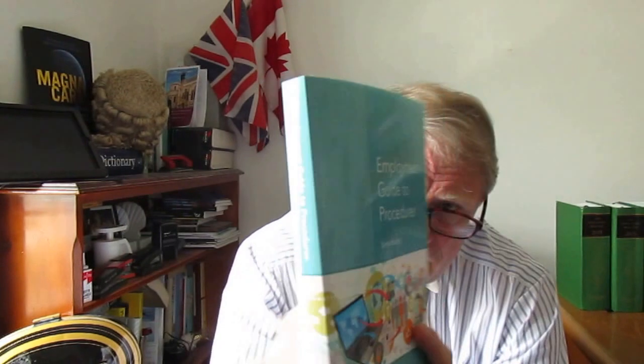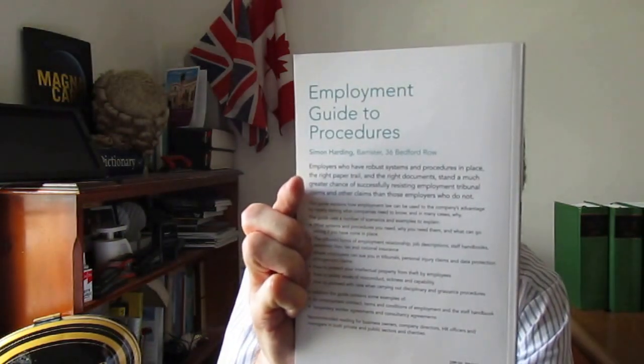And thank you very much, Simon. I think it's a first-class book. I'm very pleased with it. I'm sure it will be around with us for a long time. There's the front, the side and then the back. I'm sure it will be with us for a very long time.